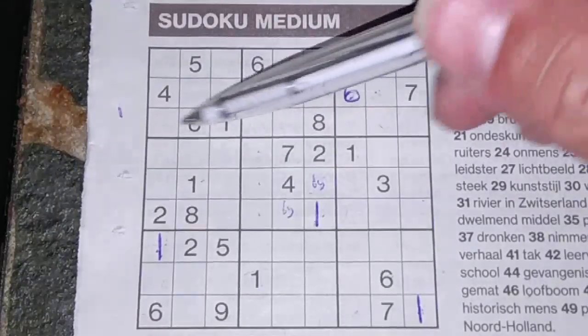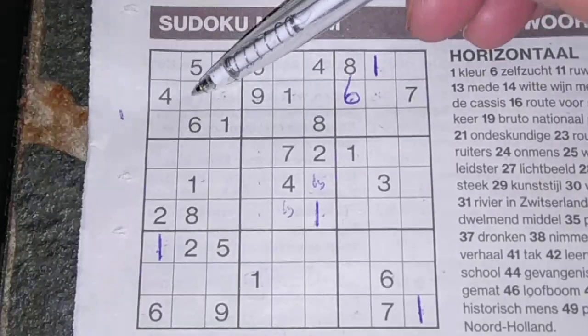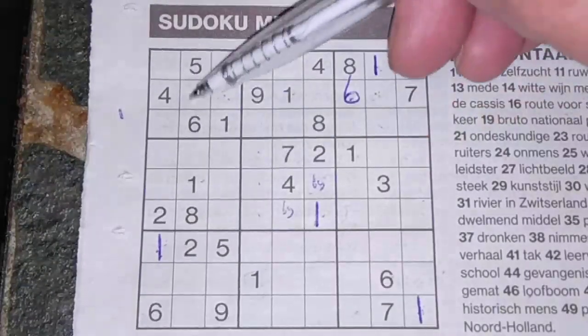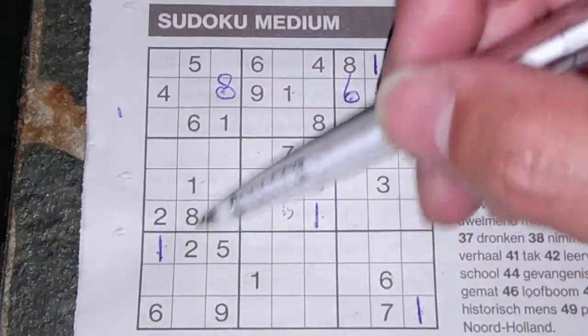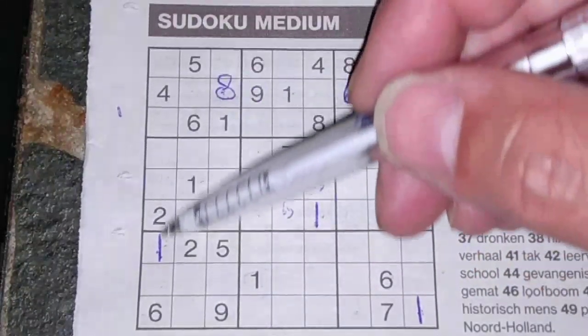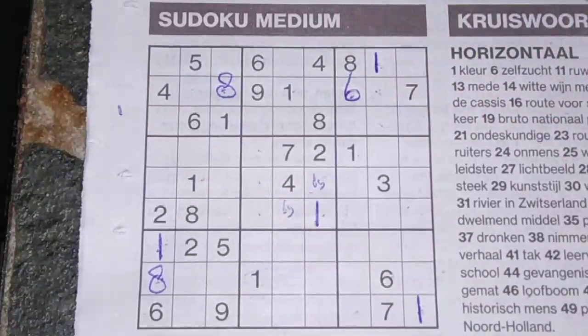8 and 8 in the third row. So in the second row, the only 2 places for the 8 should be here or there. I see here an 8. No 8 there. 8 should be here. 8 in the third column, 8 in the second column. So in the first column, the only place for the 8 should be here.